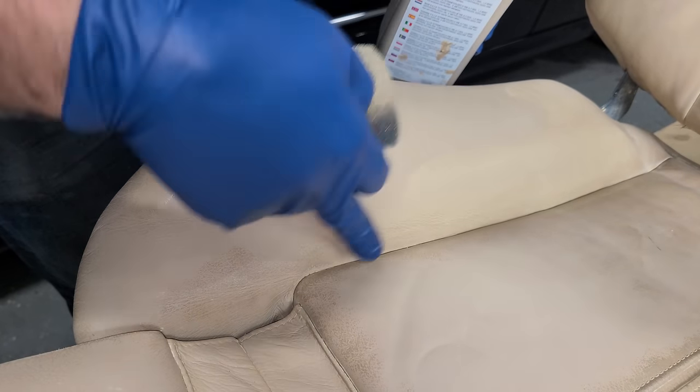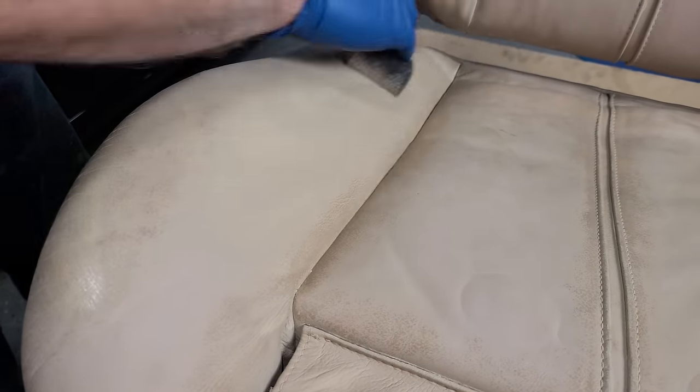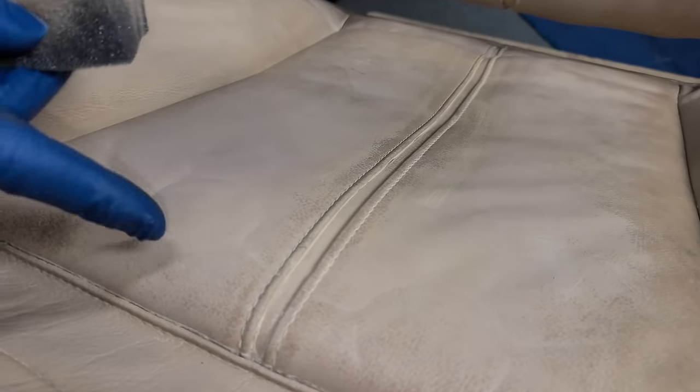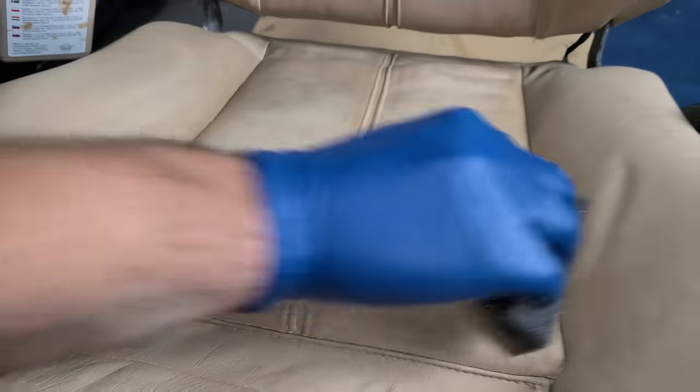This is really my big area of concern. I don't know, I got a lot of confidence in this dye now after using it on the rear seats. It seems to work really well. I don't know what was sitting on the seat here. Was that sunglasses with something heavy on top of it maybe? It's there to stay.